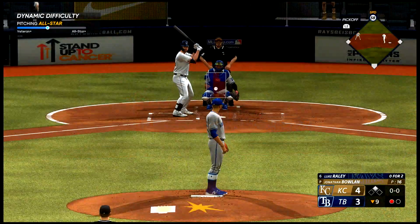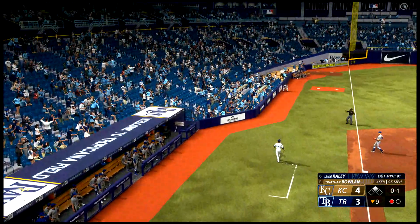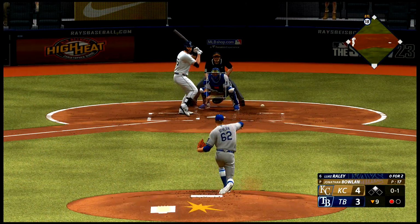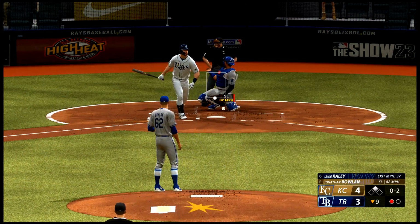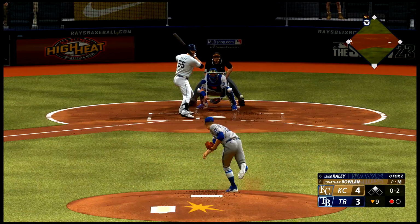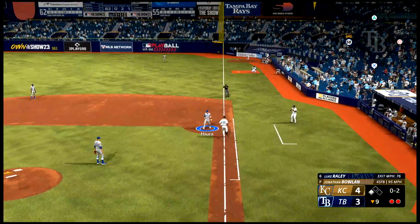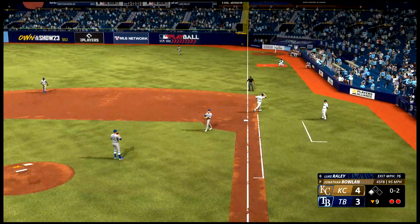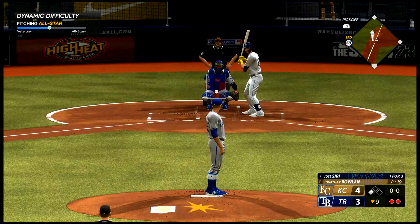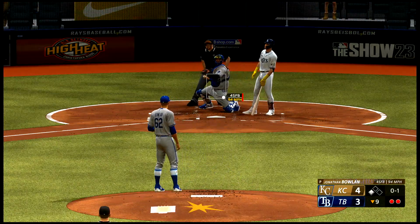Luke Raley next to hit for the Rays. Fouled off. He was late. And the 0-1. Swing and a foul straight back. 0-2 now. On the ground to first. Kira steps on the bag, and they're down to their last out. Well, there's a lot riding on that at bat right there. Nice job of the pitcher to bear down, make the pitch, get the ground ball. Excellent piece of work. Siri in the box now.